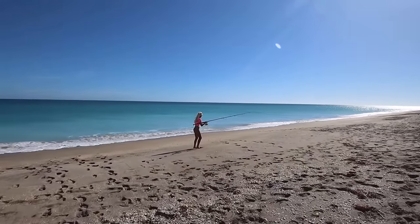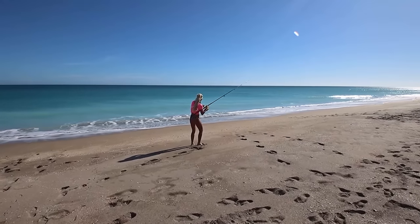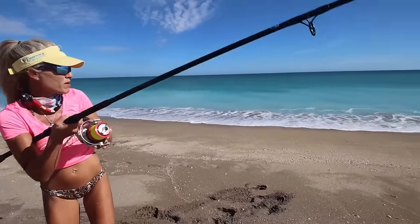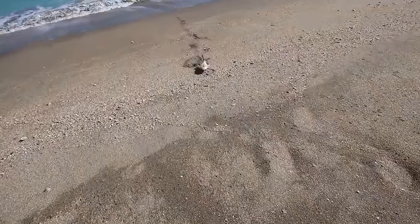All right, we got fish on. Fourth bite. I think it's the right kind. Woo! Oh yeah, oh yeah. Rod tip down, bring him up. Yeah, buddy. Yeah.